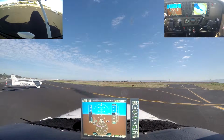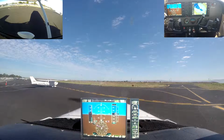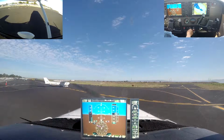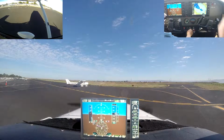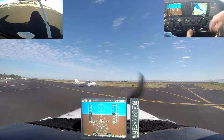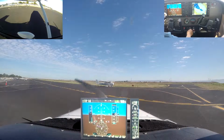Palo Alto Tower, Skyhawk 715 Mike Tango, ready runway 31, and we'd like to stay in the pattern. Cessna 715 Mike Tango, Palo Alto Tower, pull up and hold short of runway 31. 5 Mike Tango behind the Cessna, heading to your left, pull up and hold short of runway 31. Pull up and hold short behind the Cessna in front of us, 5 Mike Tango.